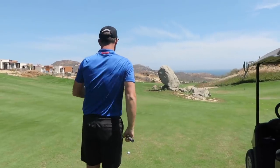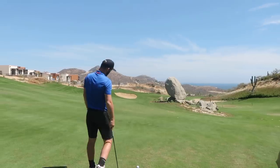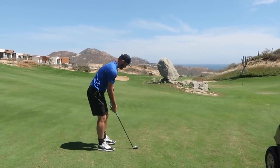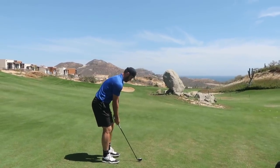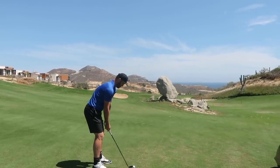Whatever you do, don't hit the rock. I'm now curious, actually, how many people have probably blasted or thinned their ball into the rock. That would be very frustrating. But we have 124 yards here, going with a 54 degree right at it.